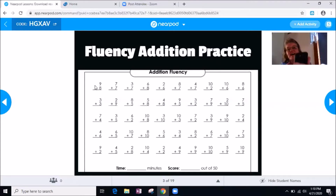Okay, time is up. Stop. Count how many problems you answered. And now this is what you're going to write down on a sheet of paper. You're going to write add, put a dash, and how many problems did you answer? Out of 50. Did you get all 50? Did you get 25? Did you get 42? We want to know. And then you're going to send a message through Dojo or your school email to your teacher. We want to know.